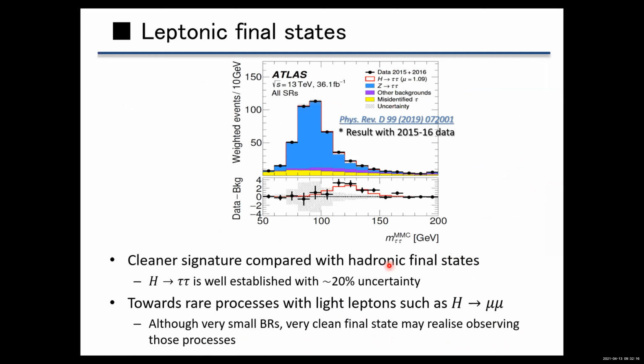And then moving on to the leptonic final states. So here we can expect a cleaner signature because of the absence of hadronic interactions in the final states. And this is just one example from the H to tau tau measurement, and you can see some significant signals around 125 GeV. Already, this is well established with roughly 20% precision, and we are now trying to improve this result using the full dataset of Run 2.